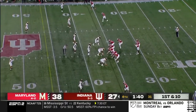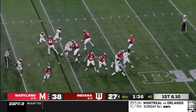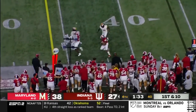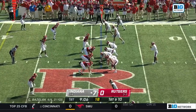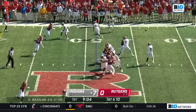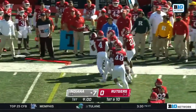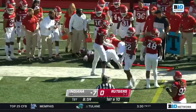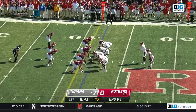And Emory Simmons has been the top receiver today for Indiana. Another catch. Bazelak's got time and finds his man in the flat. Looking drive for Indiana, already leading 7-0. Bazelak quickly throws to the sideline, and that's caught by Josh Henderson. Henderson refusing to go down. Struggle to keep Bazelak on his feet and upright.